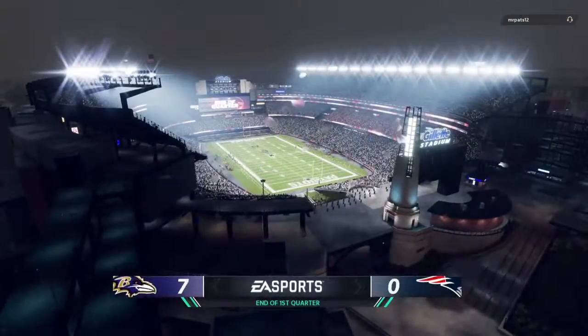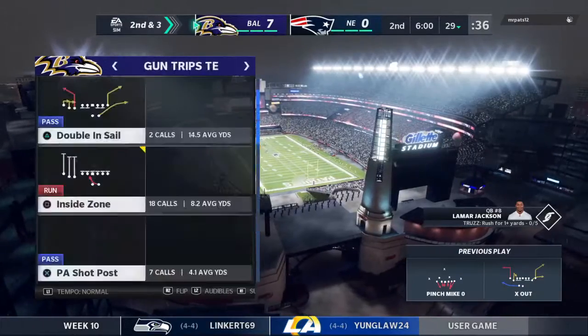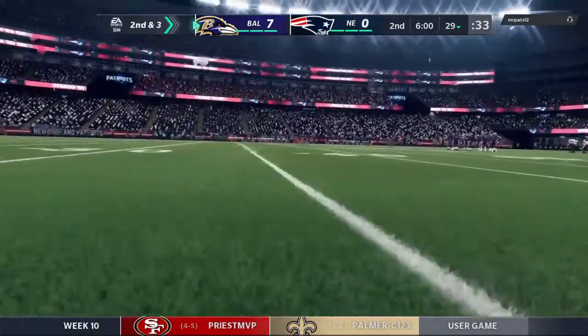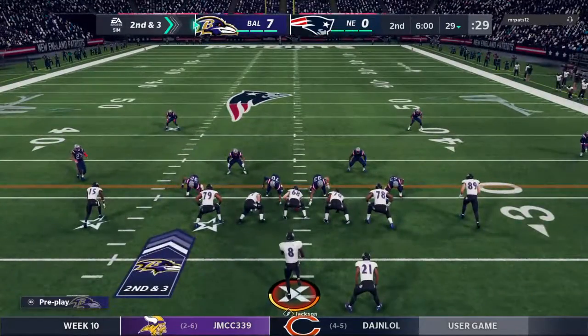After 1, 7-0 on EA Sports. Ravens 7, Patriots nothing. Able to get 7 on that 1st down pass play. 2nd and 3.